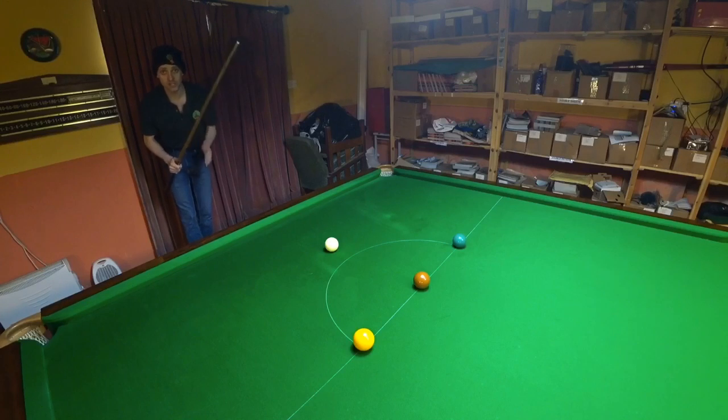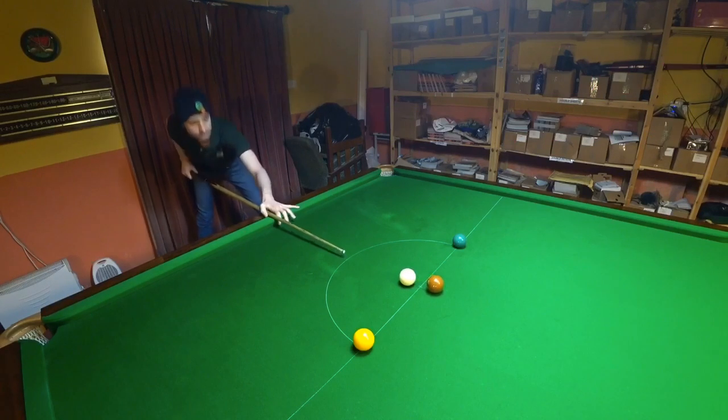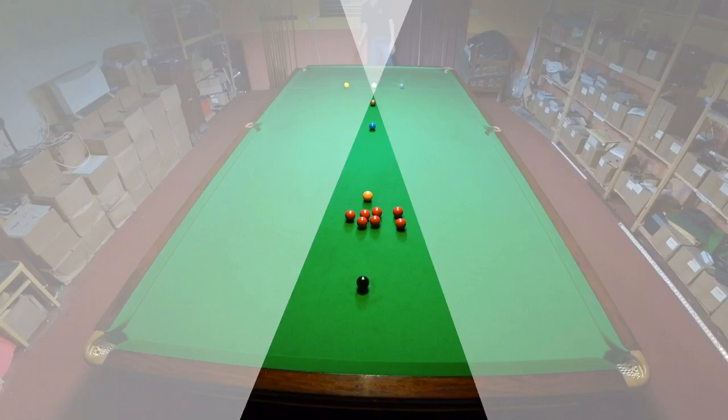These shots are fairly straightforward, but they do require a bit of practice before you'll feel confident playing them. Believe it or not, there's a lot of players out there who are concerned about playing this type of shot. So what can you do if you struggle with this? Well, to start off with, remember the direction you play it in is more vital than the pace you play it at. I've knocked this brown halfway to the blue spot, but as you can see, I've still covered every single red on the table.